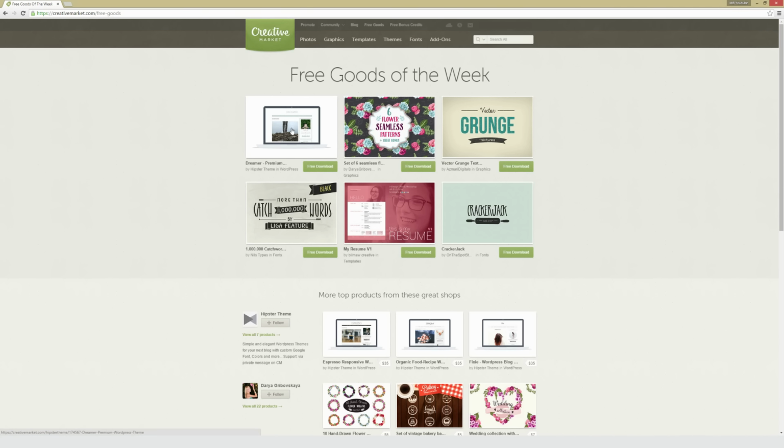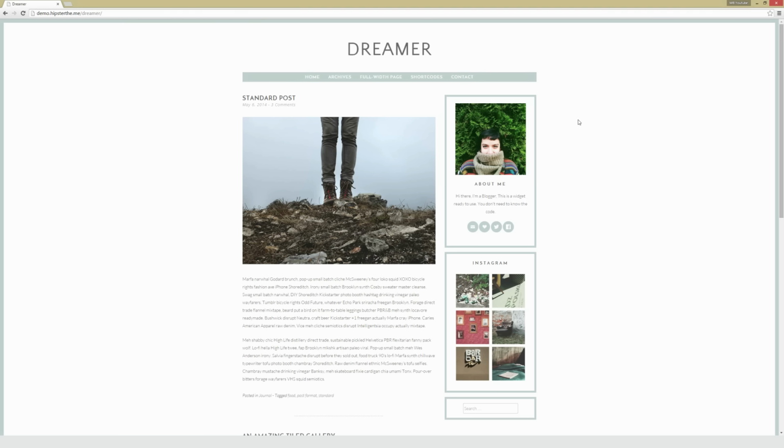So first up is Dreamer, which is a premium WordPress theme. This is a theme for WordPress, so if you're a fan of the WordPress content management system, then this is definitely a blog template worth checking out because it's very simply laid out, but it has a very bold, very clean style to it that I actually really enjoy.